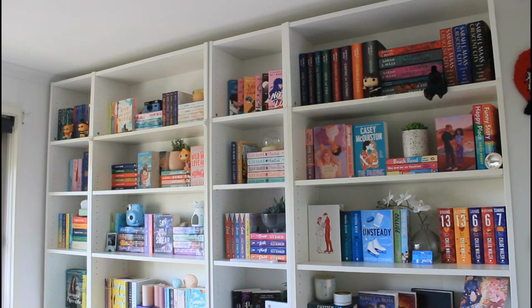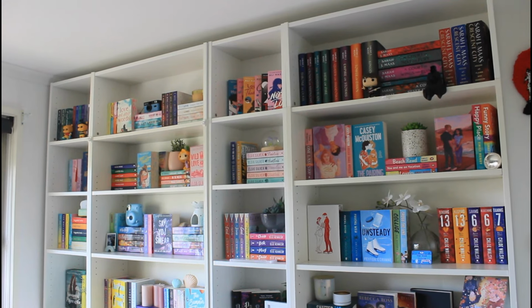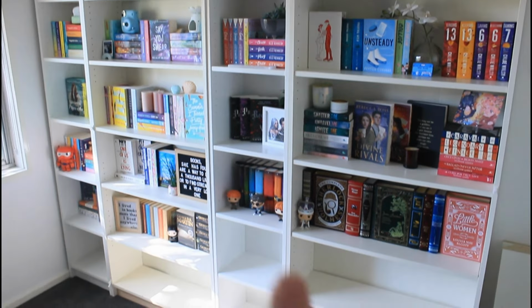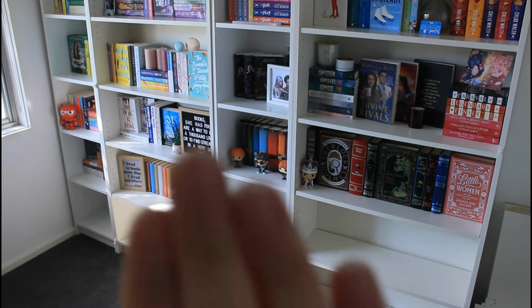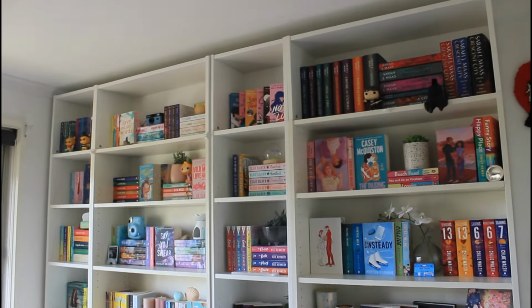So these are obviously the Billy bookshelves. I have two large ones and two skinny ones, but this is what this side of the room looks like. So if I move down, hopefully no squeaky noises from the tripod. I obviously do have some room under here, which is what I wanted because it was very, very full. But really quickly, let's just go through it shelf by shelf.